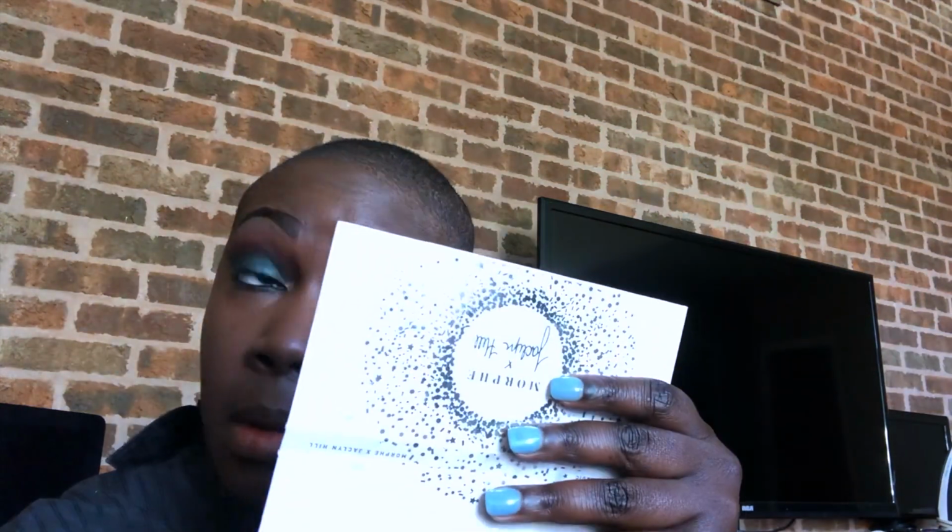So going back into our Dark Magic palette, we're going to take a pencil brush and add Inside Job, Mojo, and Temptress all to the same brush, and we're just going to buff that out on the lower lash line. This is a technique that I just started doing.